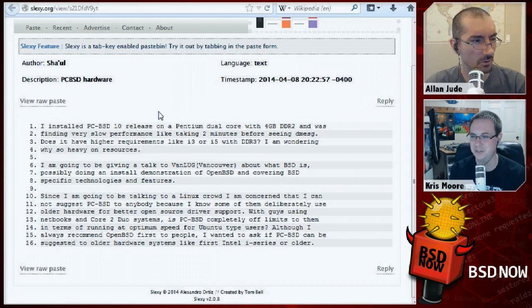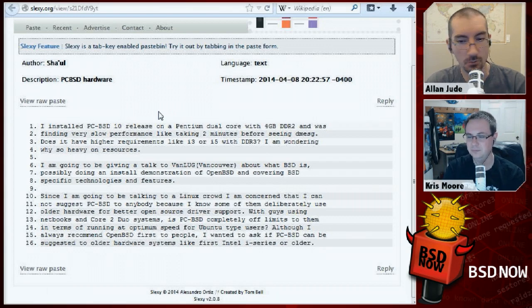Well, a Core 2 Duo should still be fine for KDE. Yeah, it's not horrible. But the problem with going any older than a Core 2 Duo is that PCBSD is 64-bit only. Yes. Generally, it runs fine. I've got it running on some older dual cores here, and I've not had any problems with it. I just run XFCE or LXDE as the window manager, and it stays pretty snappy.